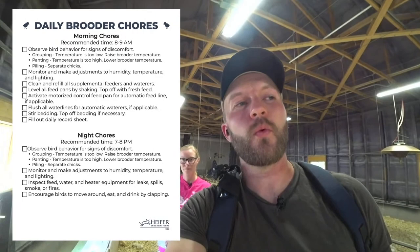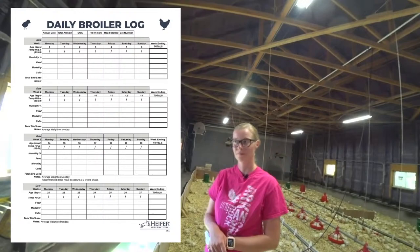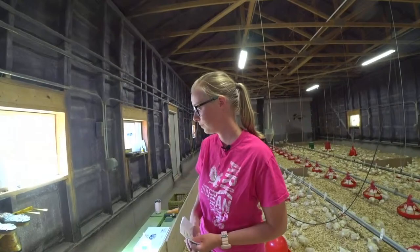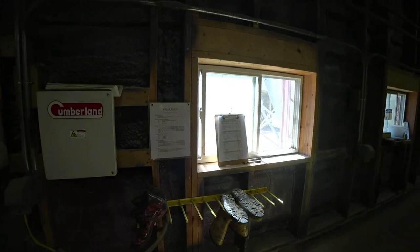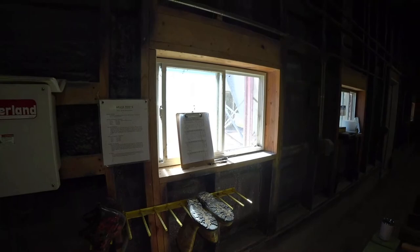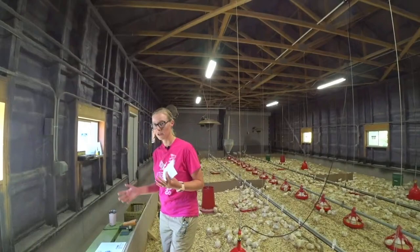So you talked about temperature. We're about to get into the daily chores that you do here every day inside the brooder. While we're over here, can you just talk about your log there? So this is our record sheet. I keep track of the highs and lows of temperature and the daily mortality. Occasionally I'll keep track of the humidity when it gets out of control, but with our ventilation, that should help keep the humidity at bay.